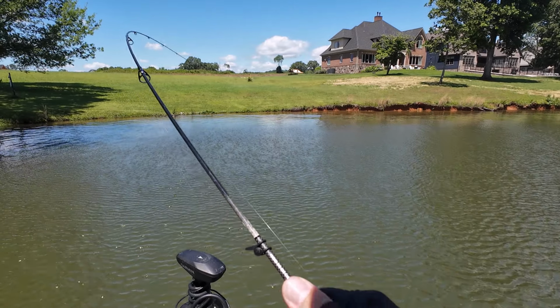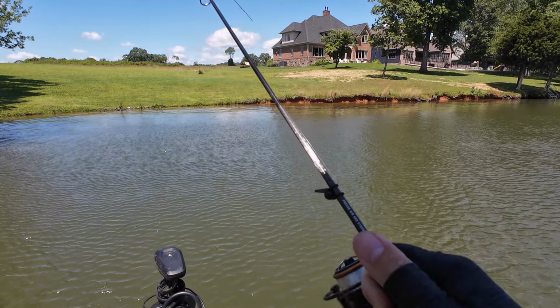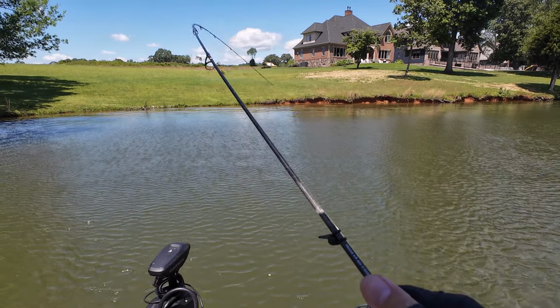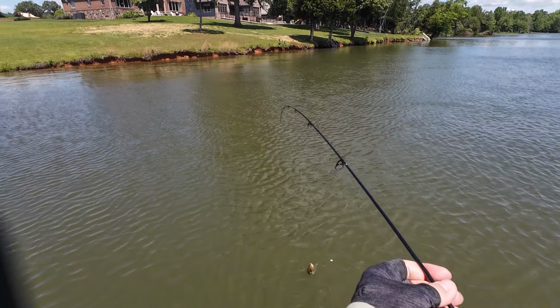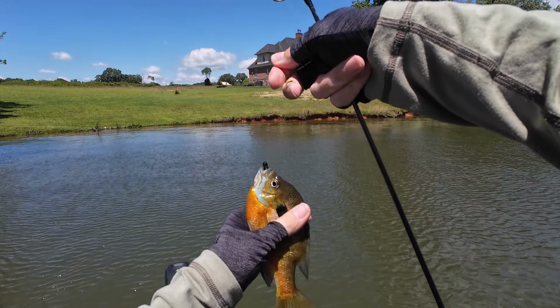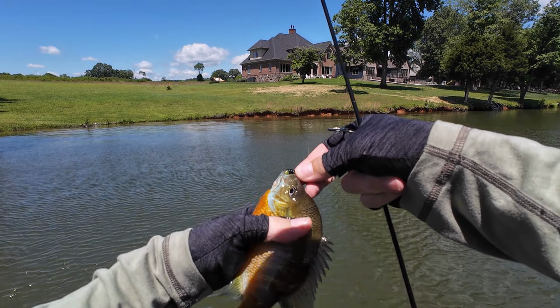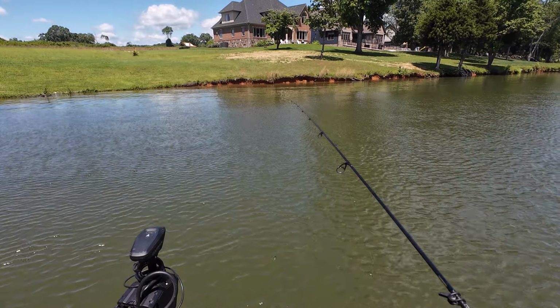Folks, forgot to turn on the camera. I thought it was running. Look at this beautiful cut here. We found another 10 holes. Hopefully there is something more than that. Hopefully there is something bigger. He almost knocked the rod out of my hand.